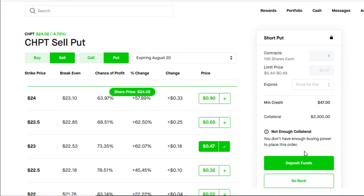once you do this trade, you're going to be receiving a minimum credit of $47 into your buying power. Now, like the covered call, this $47 is yours to keep once again. So on the first part of this, you receive $49. Now on the second part of this, you're still receiving $47. So 47 plus 49, that should give you around 96. Now if you divide 96 by your collateral, which is $2,500, you should get around 3%.